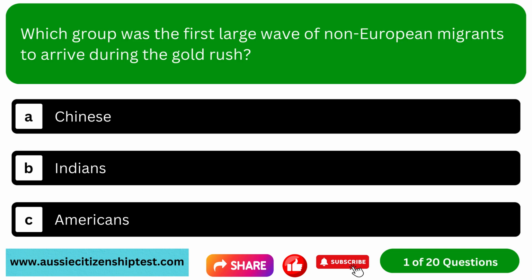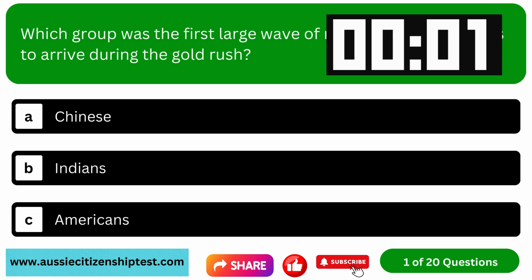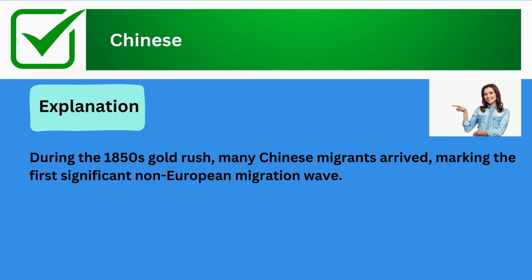Question 1. Which group was the first large wave of non-European settlers in Australia? Option A, Chinese. Option B, Indians. Option C, Americans. The correct answer is Chinese. Explanation. During the 1850s gold rush, many Chinese migrants came to Australia, forming the first large wave of non-European settlers.